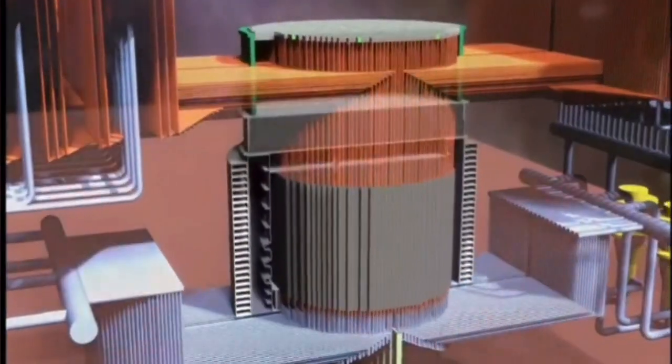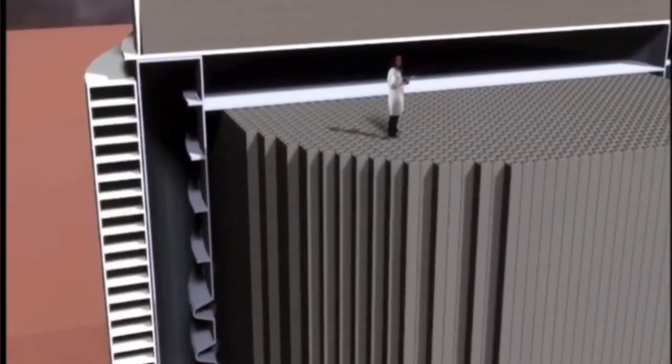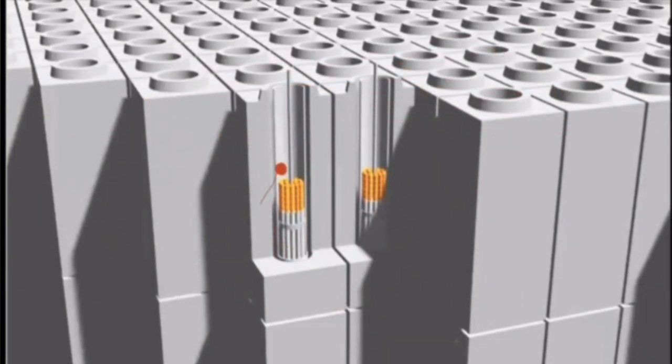The central core of the RBMK reactor contained a huge amount of graphite, which was essential for the reaction. When the atom splits, neutrons are ejected at near the speed of light. These neutrons go too fast to split the surrounding uranium. Neutrons slow down as they bounce inside the graphite until they travel slowly enough to split more and more atoms. Graphite is termed the moderator because it moderates the neutron speed.